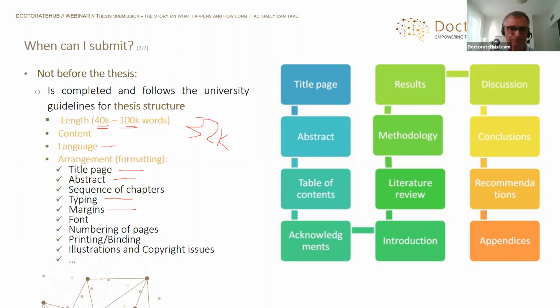Then about typing, margins, extremely important. At one point they will come and say, okay, the margins are not okay. Then you have to reformat everything, and you know how it is. After you have done all your figures, all your tables, everything is perfectly fine, and then you have to squeeze it a little bit, you will have to do everything from the beginning. So try to use a template which is approved by the university, as well as the fonts and spacing and stuff like that. Important, where the numbering of the pages is.